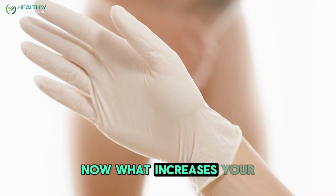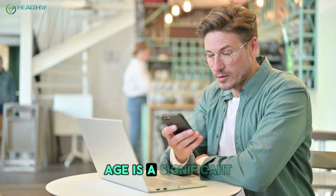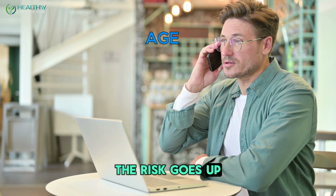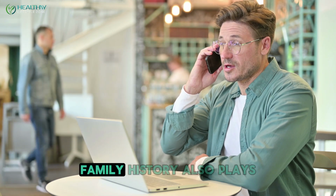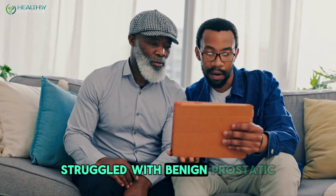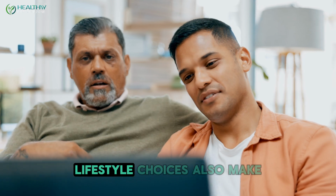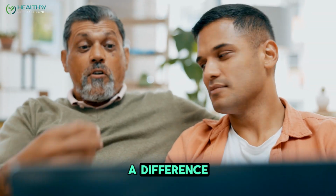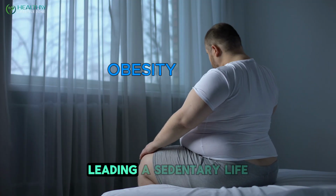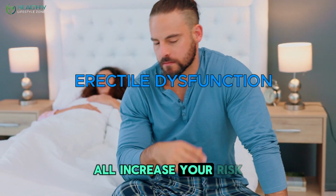Now, what increases your risk of developing benign prostatic hyperplasia? Age is a significant factor. The risk goes up substantially after age 50. Family history also plays a part. If your father or brothers struggled with benign prostatic hyperplasia, your chances of experiencing it increase. Lifestyle choices also make a difference. Being overweight or obese, leading a sedentary life, and having erectile dysfunction all increase your risk.